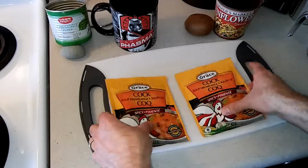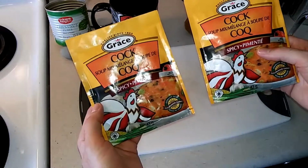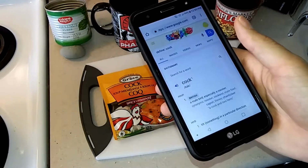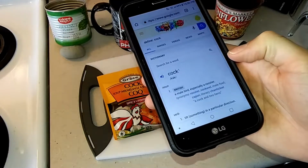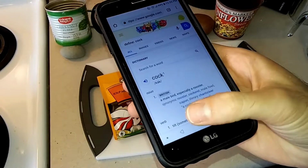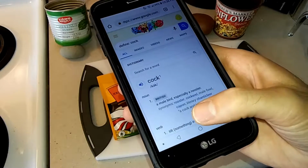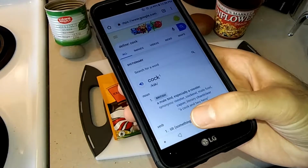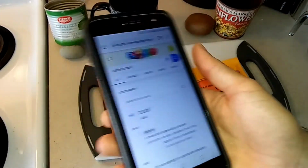We've got two packages of cock soup mix. Spicy cock soup mix. Now, if we Google what the meaning of cock is, it is a male bird, especially a rooster. Synonyms are rooster, cockerel, male fowl, capon, and we're not even going to try that last one. Well, we'll give it a shot. Literally, canticleer, a cock and two hens. So anyways, really, it means chicken soup.